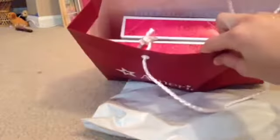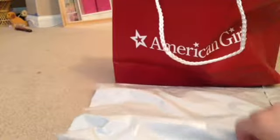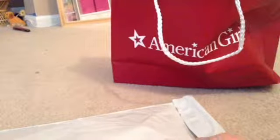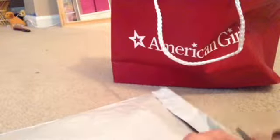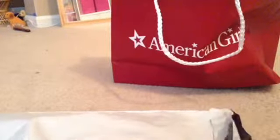Hey guys, so I'm home now and I am gonna open the stuff I got from American Girl. And when we got home, there was this in the mail that we ordered off eBay. So we're gonna open that first. I'm gonna need a pair of scissors. Oh my gosh, I'm so excited to see what this looks like. I mean, I've never seen it in person, so that's why I'm excited.